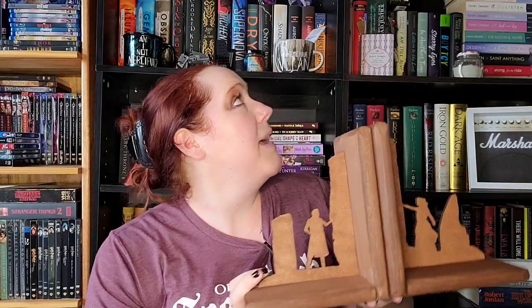I'll link the store down below that I got it from. I'm just kind of in awe. Sorry, I'm trying not to cry. I'm going to put a set of my Outlander books in between them and have it up on display. It'll probably be in my room because I want to look at it. So it might not be something that's visible in videos all the time, but I just had to have it.